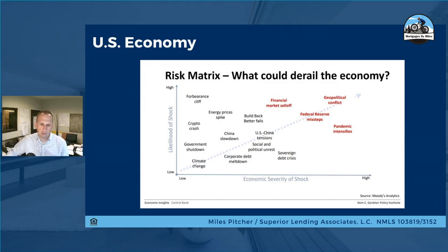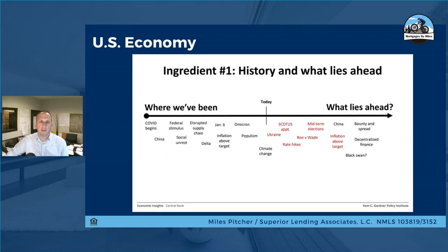Along the same thoughts here, check out this timeline. Look at the things we've dealt with and what we know we are facing in the future. We know there's going to be interest rate hikes with the Federal Reserve, Ukraine, Supreme Court appointment, midterm elections, inflation, and then even looking forward to the future on what's there. And all these things will have an effect on our rates and our economy. It's pretty cool to look back and see what we've dealt with in the past.